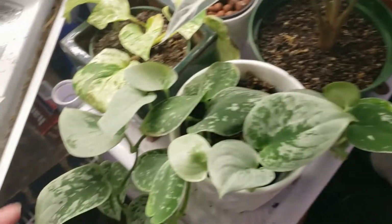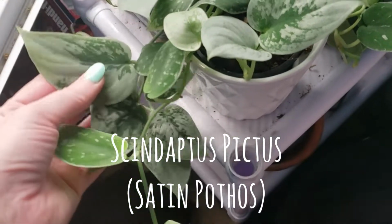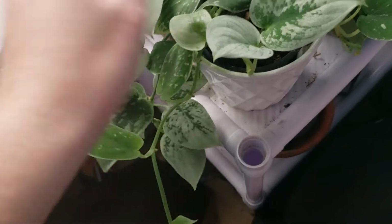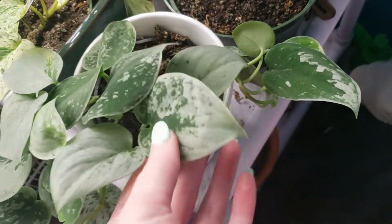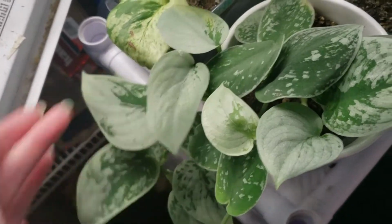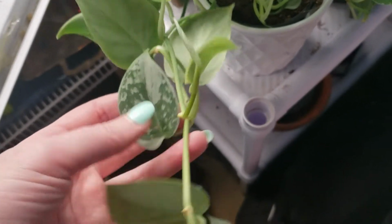I also bought this absolutely beautiful Syndaptis pictus from them. I think this one is a silvery Anne, but I'm not actually sure because the leaves are really different. You know, I've got some fully silver leaves. I've got some really speckly ones. This one's just completely silver, basically. But it's a really healthy plant, and I love it.